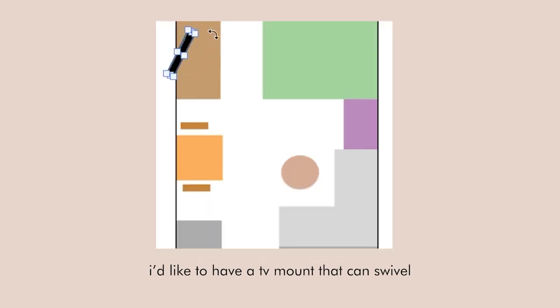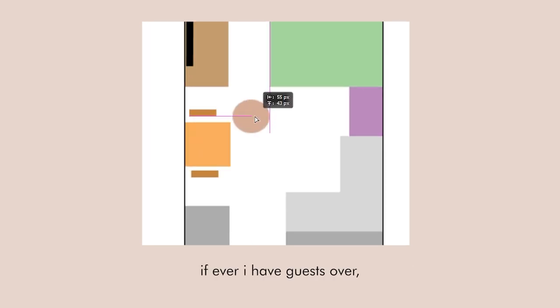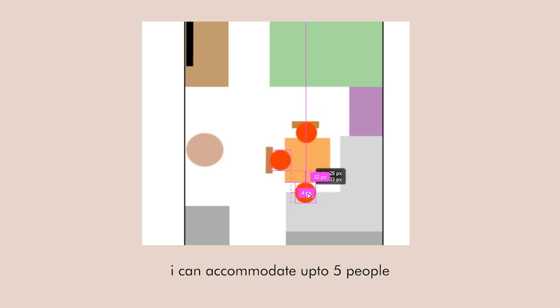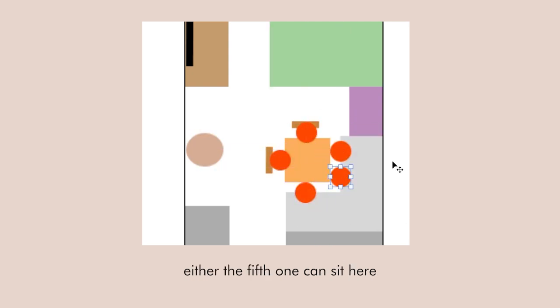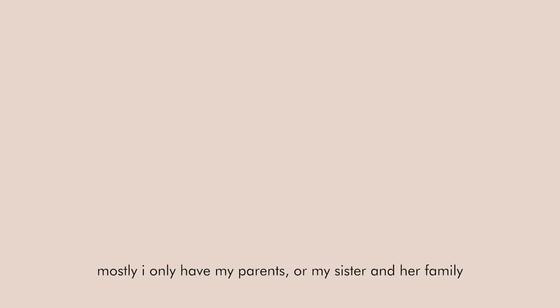I'd like to have a TV mount that can swivel so I can watch when I'm in the kitchen, dining, or living area. If ever I have guests over, this is going to be the layout. I can accommodate up to 5 people. Either the 5th one can sit here or on the other side.